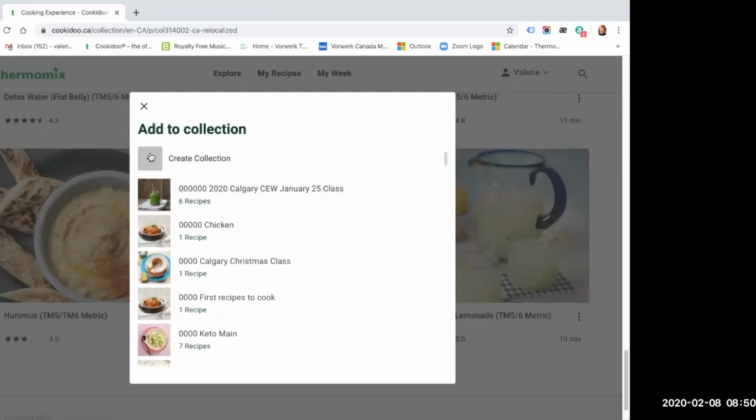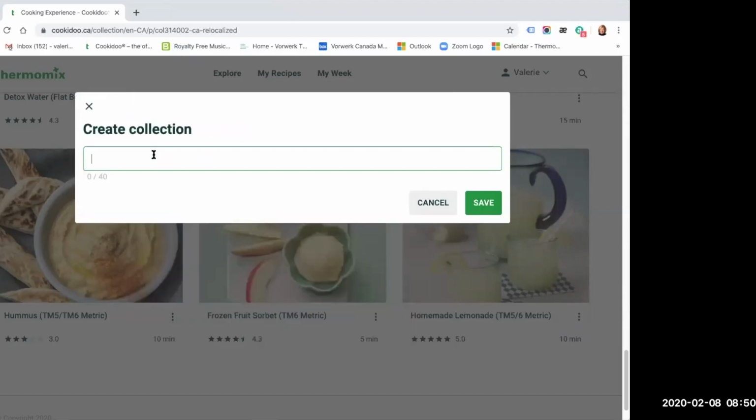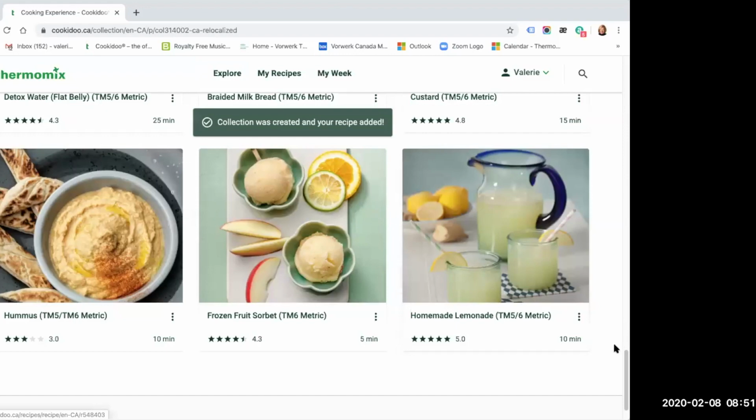Now let's create the collection for the cooking experience. And I'm going to put some zeros at the front because I have many collections and I want this collection to go to the very top for this cooking experience. And it's going to be called Mary's Cooking Experience. So I'm going to save the lemonade.